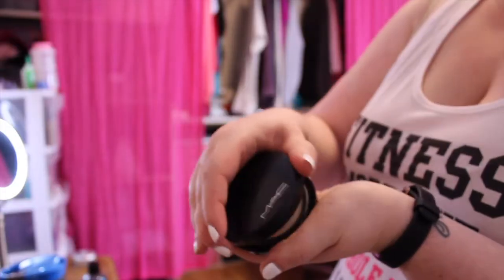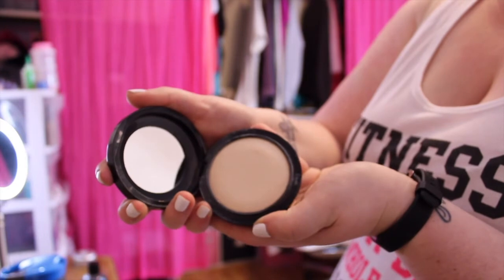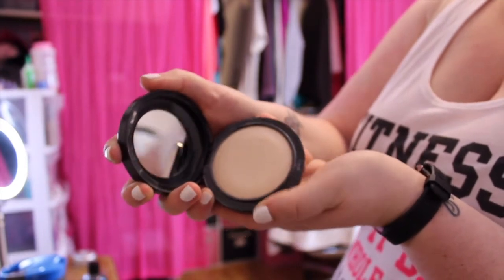And then one more beauty product I've been enjoying is the MAC Mineralized Skin Finish in Light. This is literally a powder foundation that I used to use to set my liquid foundation, but since it's been so warm and sticky here, I've just been throwing that on to eliminate some of the redness on my face, and I've been loving how it stays on my skin. It works really well.